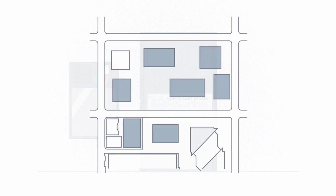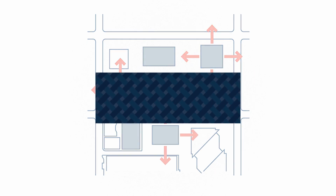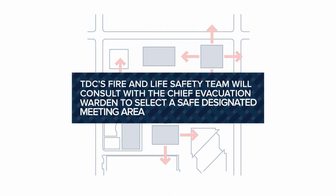The chief evacuation warden is also responsible for selecting the designated meeting area outside of the building and ensuring the location is communicated to all occupants of their floor. The designated meeting area should be 100 meters away from the nearest exit. The Toronto Dominion Centre's Fire and Life Safety Team is happy to consult with the Chief Evacuation Warden to help them select a safe designated meeting area.